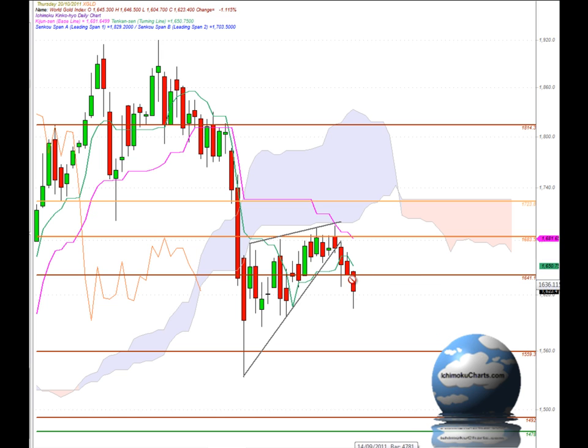Now, if we do see this market rally, obviously 1641 will be resistance. The Tenkan-sen and Kijun-sen will hold as resistance as well at 1650 and 1681. But a bit of bearishness in this market, potential for some decent downside. The market is showing some momentum to the downside, but worrying that the sellers lost commitment throughout the trading day today.